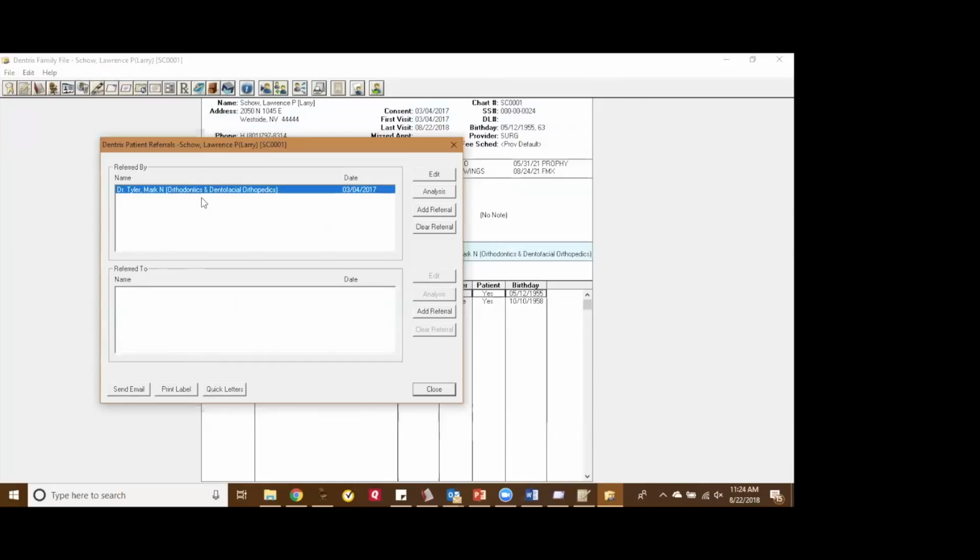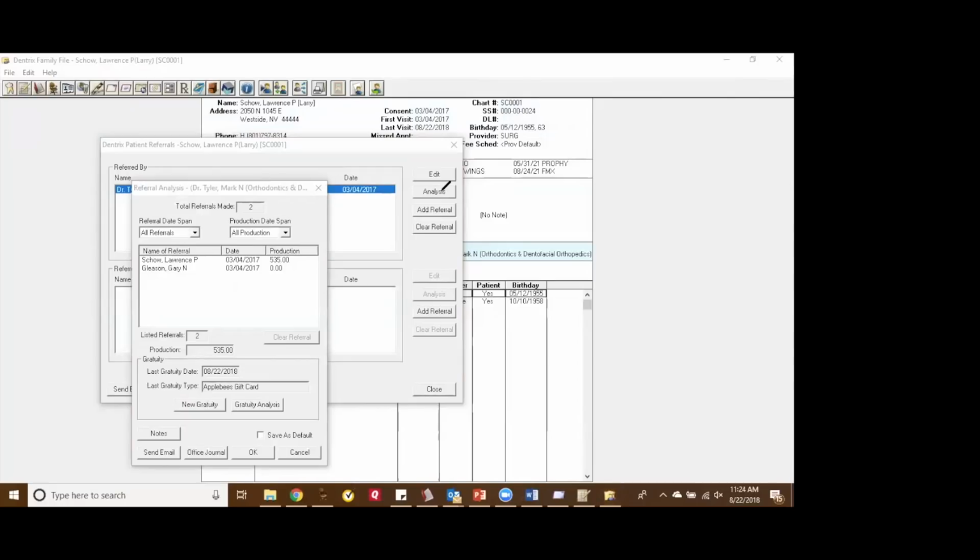Maybe his kids go to Dr. Mark, and he was referred by his kid's orthodontist. So if you go into this analysis button right here, if I could pull up the little drawing tool, isn't that kind of cool? See that analysis button? If you do that, then you can see the analysis for this referral source. And so you can see that Dr. Mark Tyler has referred 2 patients to this practice. And you can also see the production that has been brought in from that referral source.